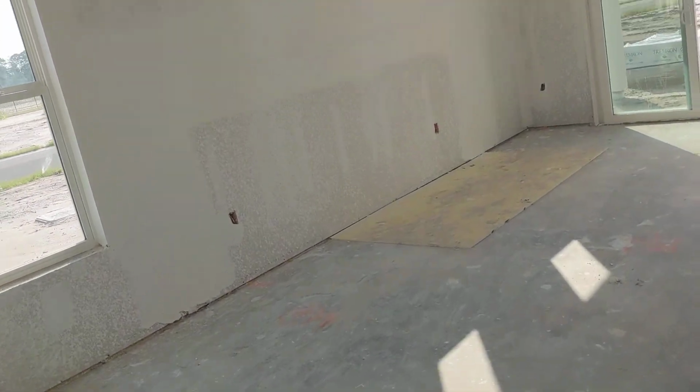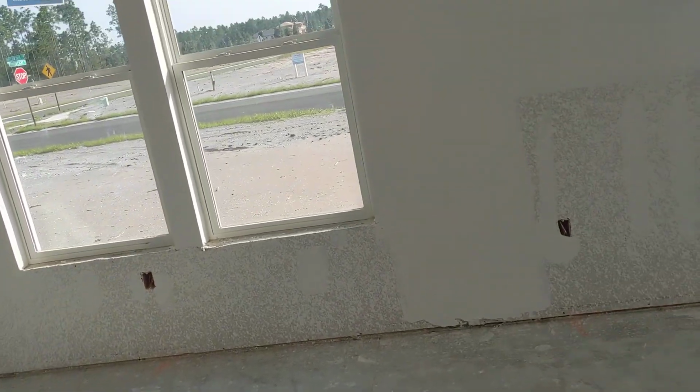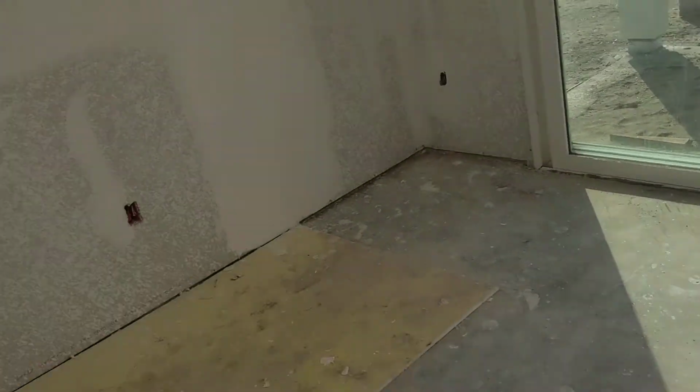We are inside of 63, and late Friday they got the drywall texture, and you can see the little speckles there. And on the ceiling's what we call the knockdown, and so you can clearly see where the mudding and taping and all the seams happened. That's the big white stripes, and then the texture goes over all of this. So far, I cannot find an outlet that's covered up. That makes me happy.